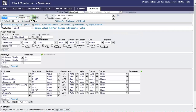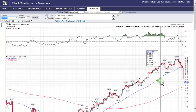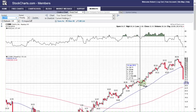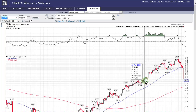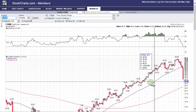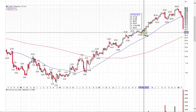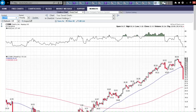And that breakdown, and what we want to do is identify where historic support is. And I'm looking at 29.63. That's where I would get involved with the stock. Look for support down in this range, last seen in late 12, early 13. So I think we still have some downside left on CONN.